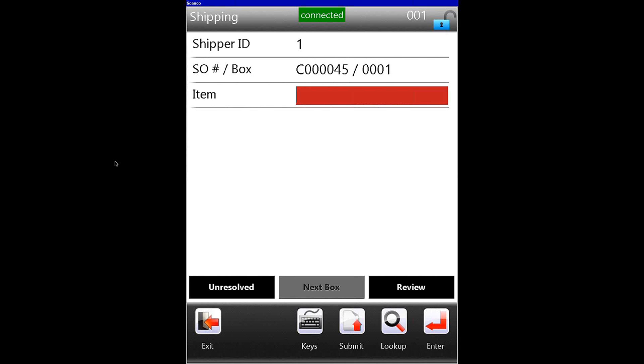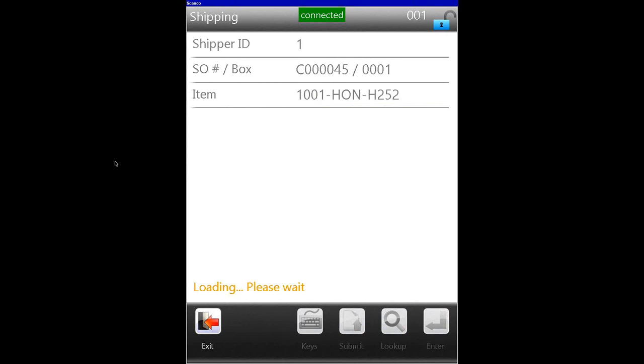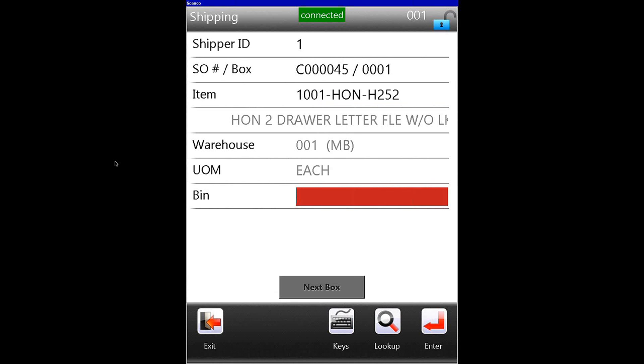So that's the advantage that you get out of shipping data entry, is you can put different items in different boxes. So my next prompt is to scan the item number. So I'm going to scan that. Again, it's validating in real time that it is not only an item set up within Sage 100, but that it's also an item on that particular sales order. Then we display what warehouse we're working in, as well as the unit of measure.